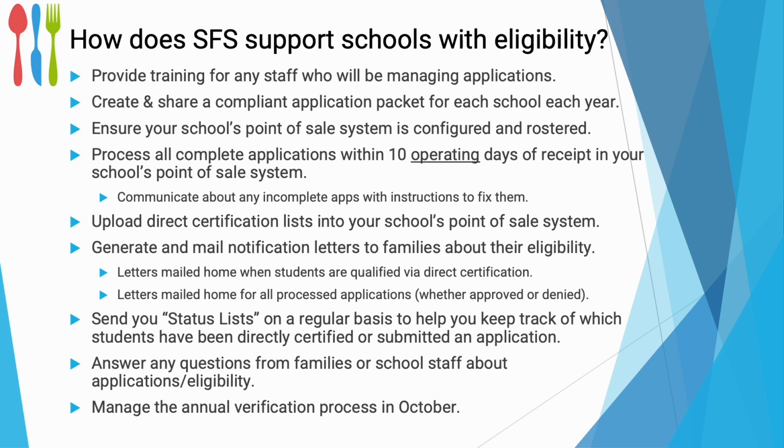We generate and mail those family notification letters about eligibility. We'll send you status lists to help you keep track of which students have been directly certified or who have submitted an application. We answer any questions that you guys have or that your families might have about applications or eligibility, and we manage that verification process in October.